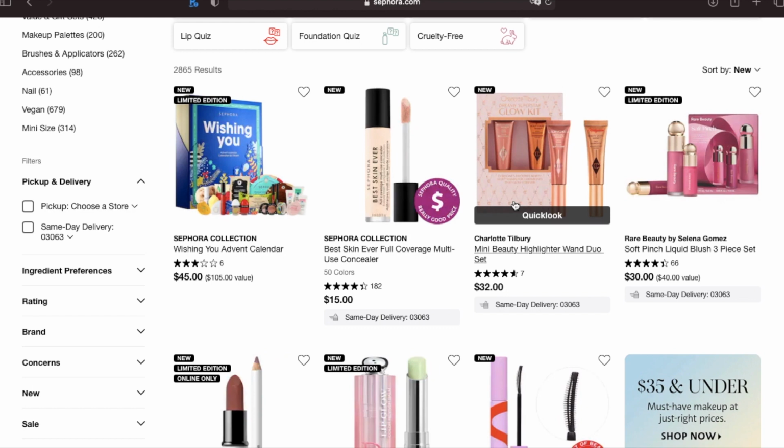And the second thing is that the holiday season, like in this example, is the perfect way to get sample sizes, holiday cases, or holiday editions. This is the best time of the year if you want to try something. And this is a beautiful example, because usually if you want to try these highlighters, you have to buy the full size, while this holiday set is meant to provide you travel sizes.